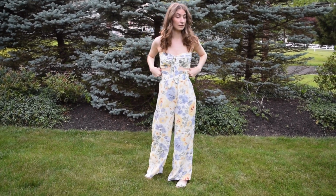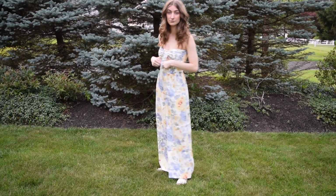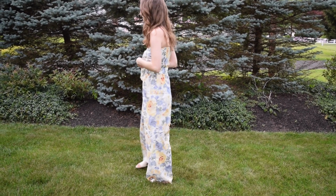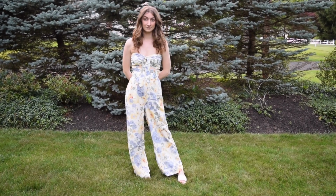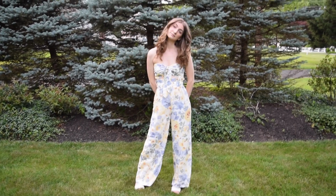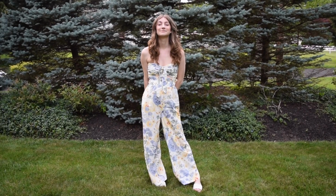Sometimes the elastic in pants like this can get folded, and this does not seem like that's gonna happen. But this fits super nicely, so it fits right at my waist. It's a nice high point, so there's not a huge midriff there. There are no pockets in these, and there's no pockets in any of these dresses, just so you know. I love this one. I think it just looks really cute on.